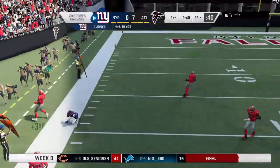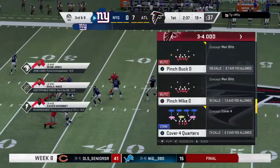It's caught. Beckham. It's a pickup of 12, and that'll set up a 3rd down.